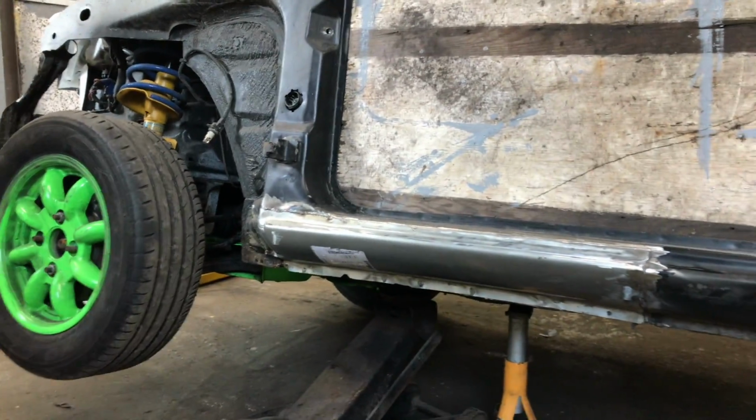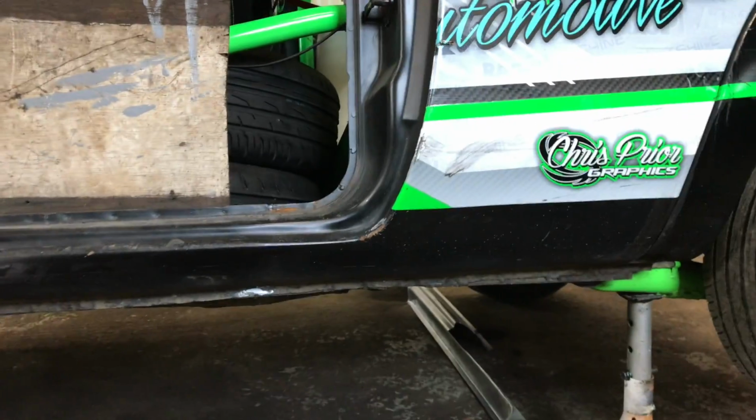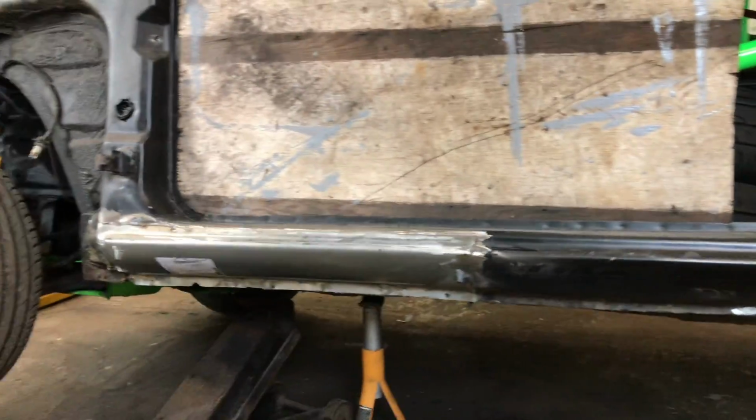Get that bit of sticker off and we'll get this sanded down, and we'll chuck a bit of stone chip down along the bottom, and then we'll get this blown back in with some satin black. And we're gonna use a rattle can because it's a race car.